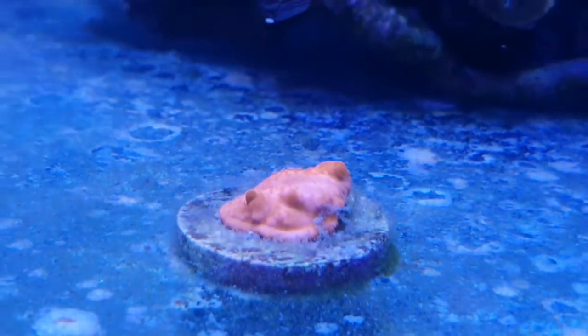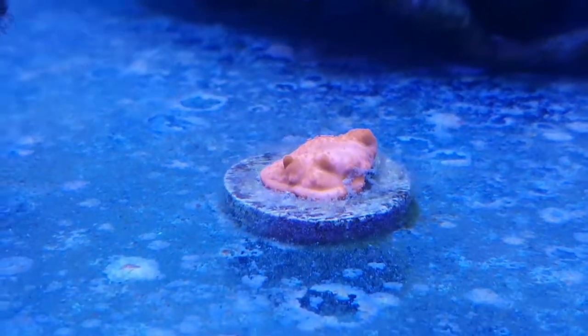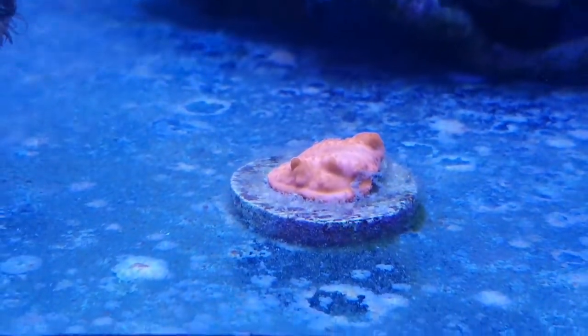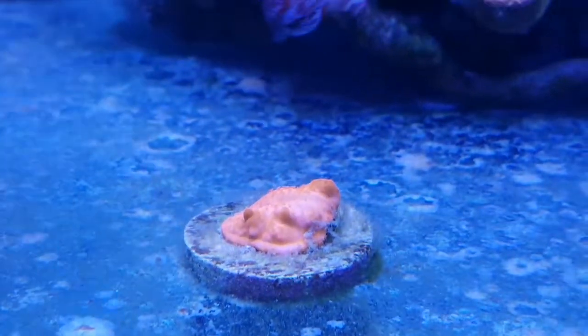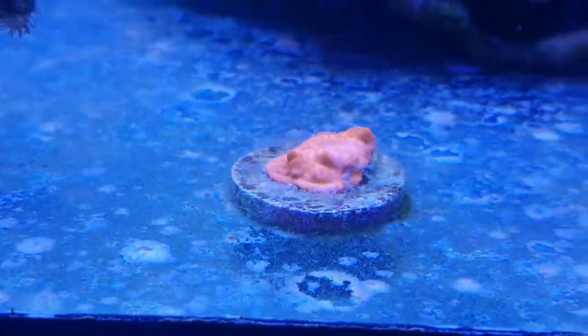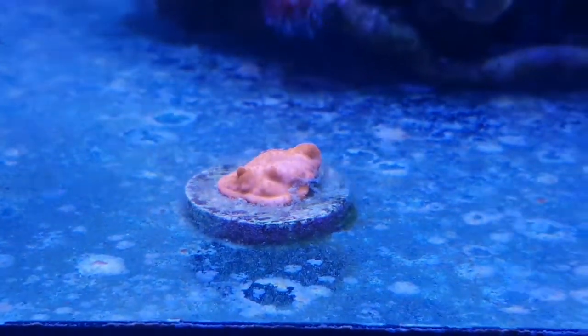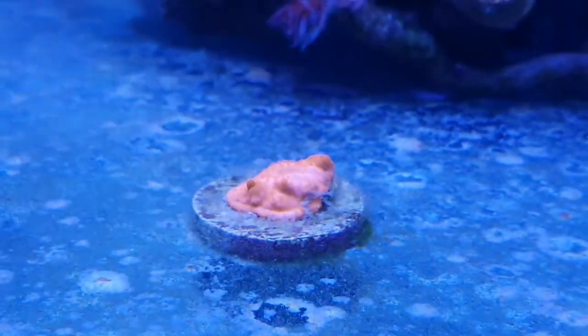Another Monty here, an encrusting one. Obviously I'm wanting this to base out on the entire bottom glass. Well, not the whole thing, but I'm just experimenting really. I'm wanting it to grow out on the bottom glass. This was the coral that was actually stuck on the back weir. Yeah, it's just ended up there and I glued it down there.